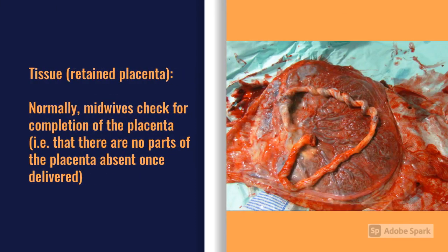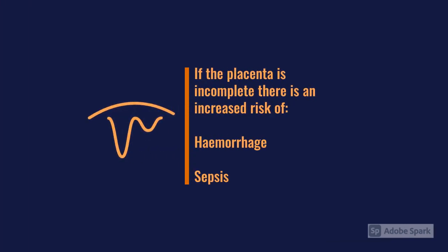So tissue is the next one, and tissue starts to become a little bit more complex because it's about retained placenta. So if anybody's had experience with the midwives and with delivery, you'll notice that when the placenta is delivered, they will check for the completion of the placenta for 2 different reasons. One, if you've got an incomplete placenta, then you're at risk of postpartum hemorrhage because that placenta sticks to the uterine wall and the blood flow just keeps pumping through. But also, if you've got retained products, then you're at much higher risk of postpartum sepsis. And this is something that, again, is quite high on the morbidity and mortality, particularly in the developing world.